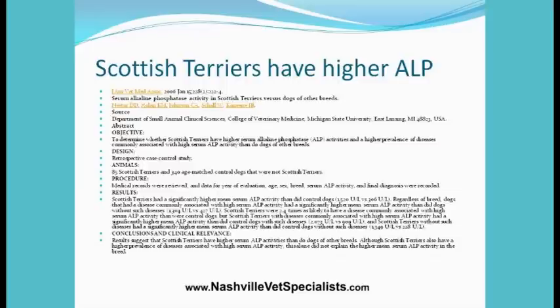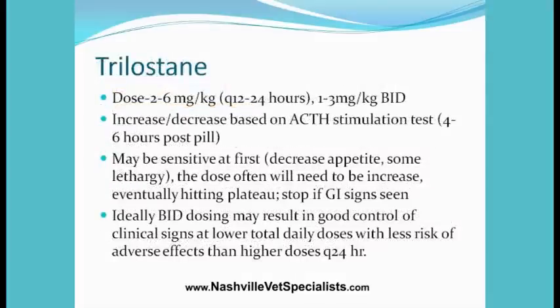So the dose of trilostane is usually 2 to 6 mg per kg per day, but usually you really want to split the dose if you can.